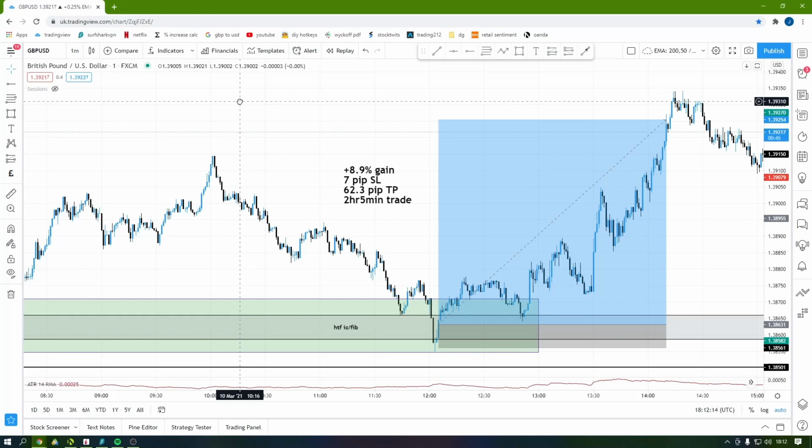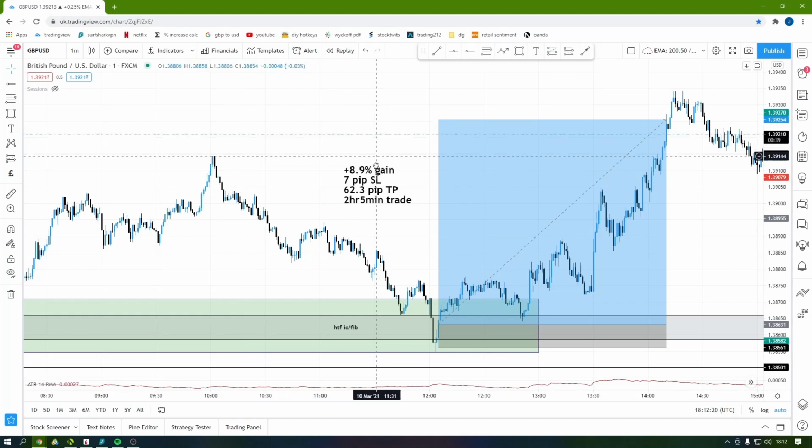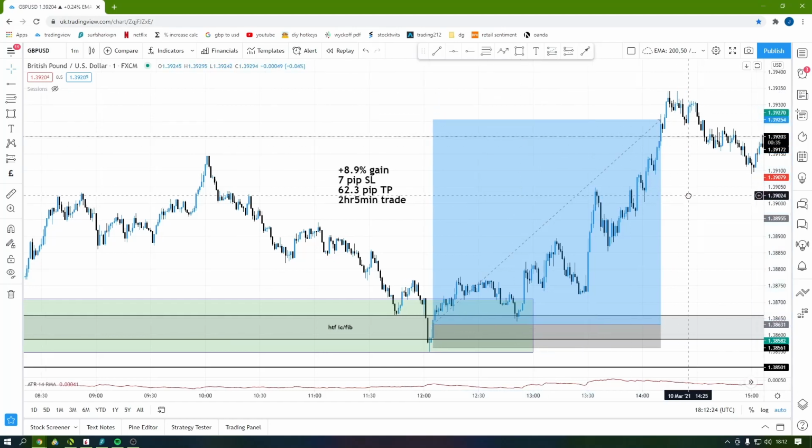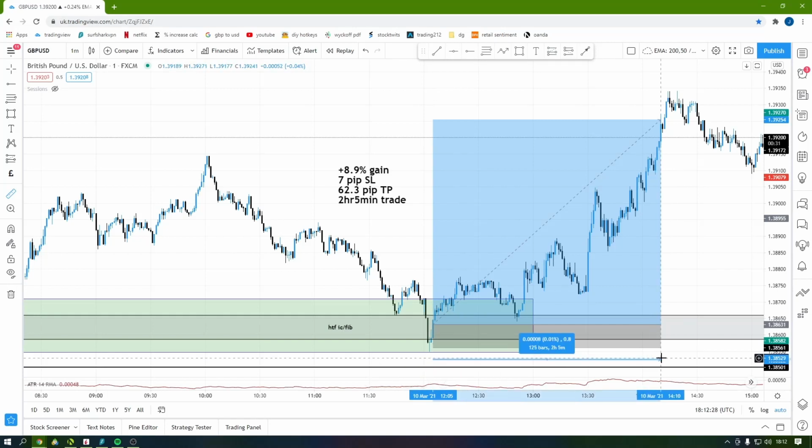I'm going to be going through a quick top-down analysis on a trade I took this morning, Wednesday the 10th of March, on pound dollar, that won a very decent 8.9% gain for my account with a 7 pip stop loss, a 62.3 pip take profit, and I was in this trade for only 2 hours and 5 minutes as you can see there.